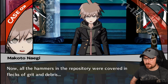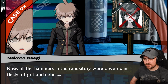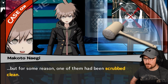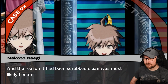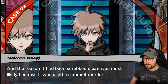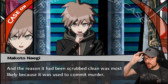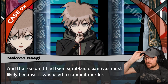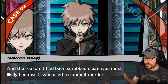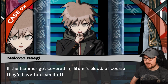Now, all the hammers in the repository were covered in flecks of grit and debris. Goddamn flecks of grit and debris. But for some reason, one of them had been scrubbed clean. Dun dun dun. And the reason it had been scrubbed clean was most likely because it was used to commit murder. I mean, yeah, you're probably right, unless someone just really likes cleaning up things. Have we got the ultimate neat freak? I don't think so. So it probably is the murder weapon. If the hammer got covered in Hifumi's blood, of course they'd have to clean it off.